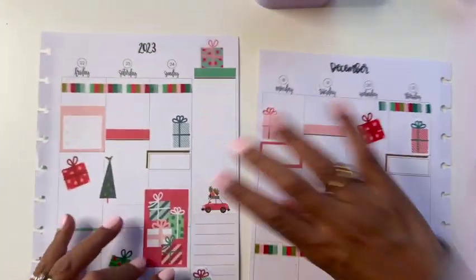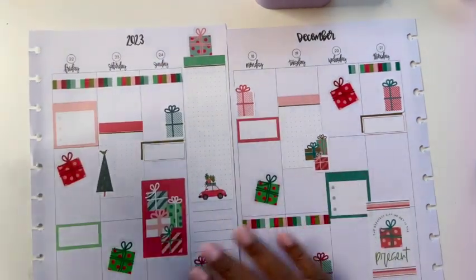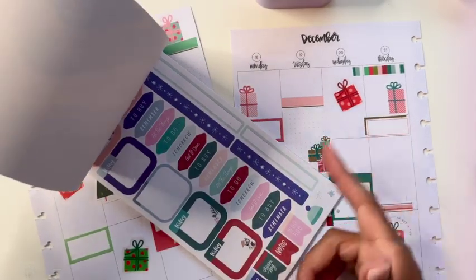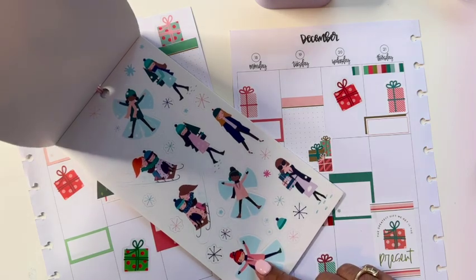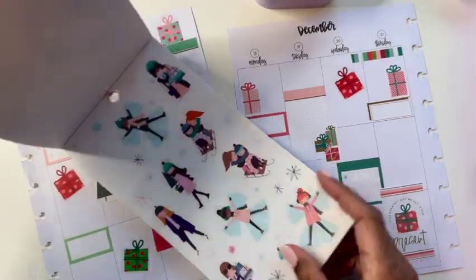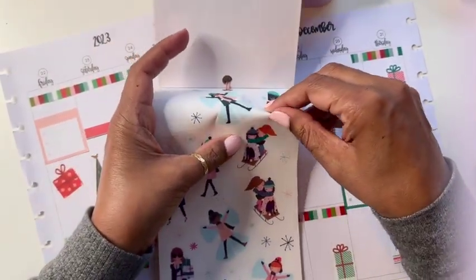Okay. All right. Now it's time to add the girls. Let's find some cute girls. Maybe there's one holding presents. That would be nice because it would add to the theme. Ooh, there's some gifts. Now these stickers don't exactly match the colors, but I'm okay with it. I love this girl making snow angels. Here's one holding gifts. Oh, yes.